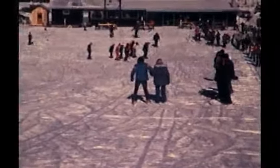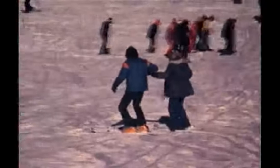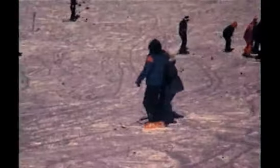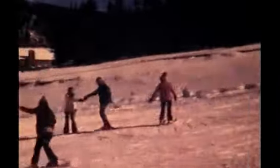Sometimes we have to give a student a helping hand. Lauren is taking his class through another form of exercise for beginners called the human slalom. Here, the top skier utilizes the skiers below him as slalom poles, and they assist him around the turns. It's excellent training.